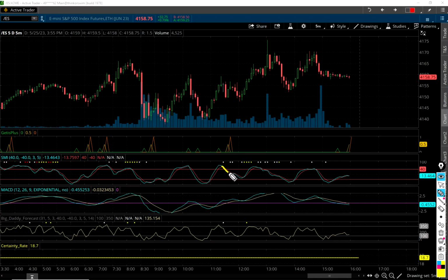So I just wait for this to finish, and as it starts to roll up somewhere right in there, take the trade. Maybe it's like this candlestick here. Might be this one somewhere in this area. You're taking the trade, and bam.